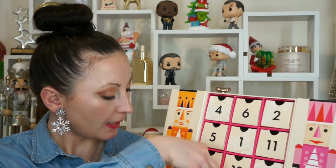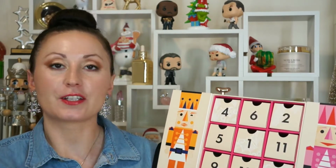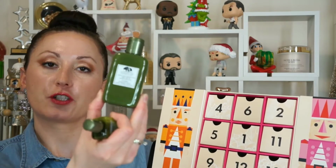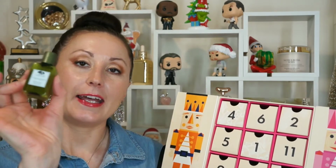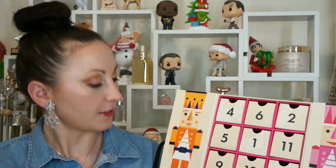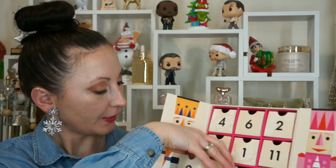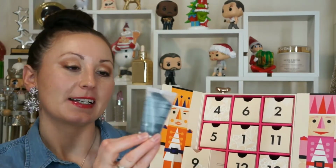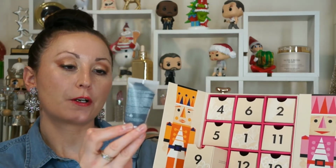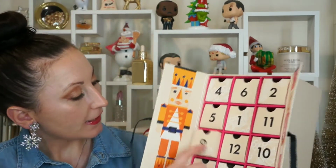We got number 8. Another small thing. So that was the treatment lotion, and this is the Mega Mushroom Skin Relief Micellar Cleanser. Okay, 8, 9. Ooh, another mask. That's the Active Charcoal Pore Mask to clear pores. Okay, 9, 10.